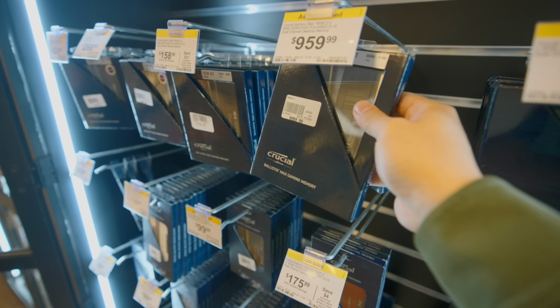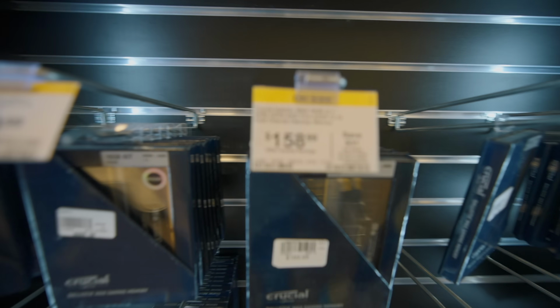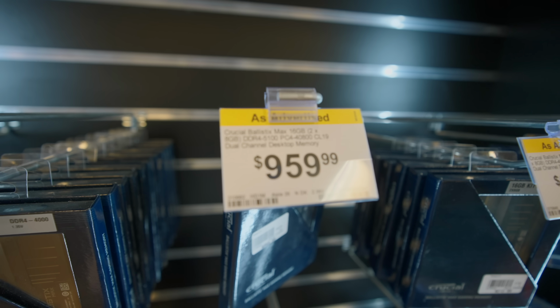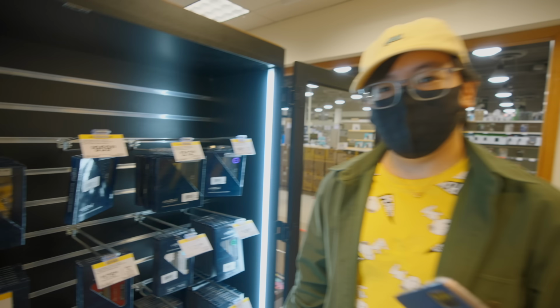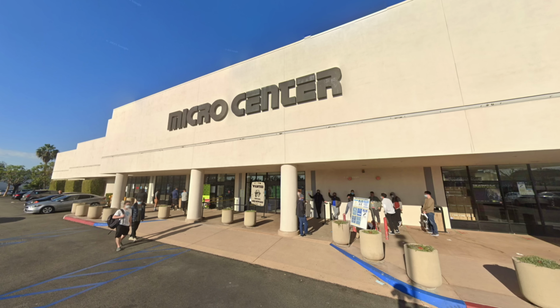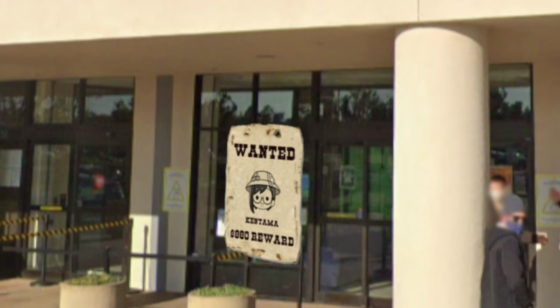Can I just point out that this 4,000 megahertz memory is $158, and the 5,000 is almost 10 times the price. Yeah, but it's a million times the performance. You're being a pro. You're just being a pro. Micro Center's gonna watch this video and realize what you spent on your pro setup. You're gonna be banned from the store. You realize you're gonna be banned from the store, Ken. They're gonna have your face on the front door and they walk in and go, do not let this man in.